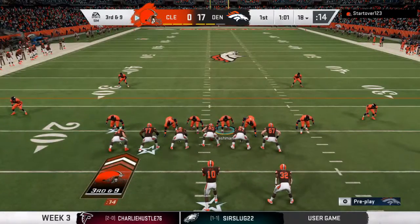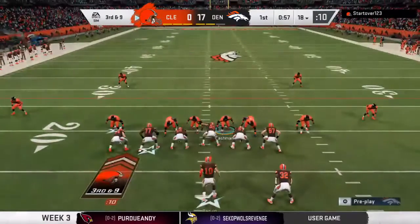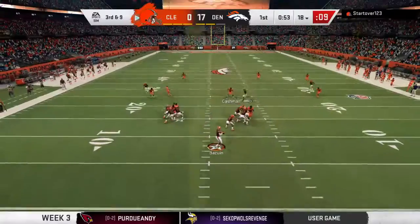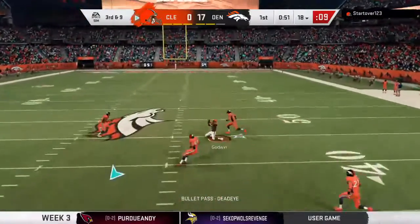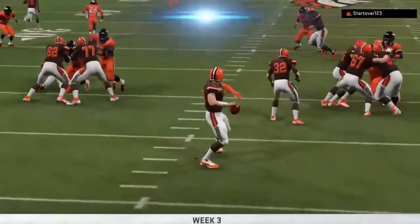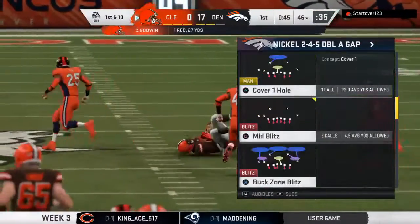Check, check, check, check, check, check, check. Rock it, rock it. Back to throw. Open man is Godwin. It's complete. That'll be marked as a 27-yard pickup. A nice job there, Charles.